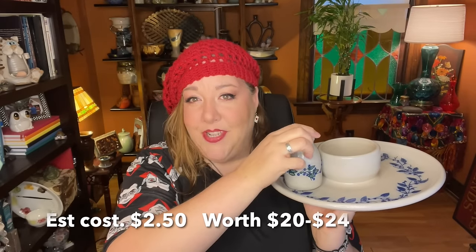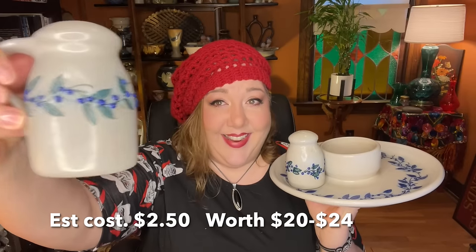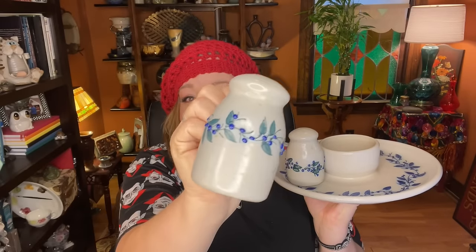A salt and pepper shaker set. Look at that. Isn't that incredible? So I got these for a wonderful deal. I don't remember what, but I'm guessing under $5 for both the platter and the salt and pepper. Isn't that crazy? If anybody out there watching collects the Salmon Falls pottery, especially in the blueberry pattern, and needs any of the things I just showed, please let me know.